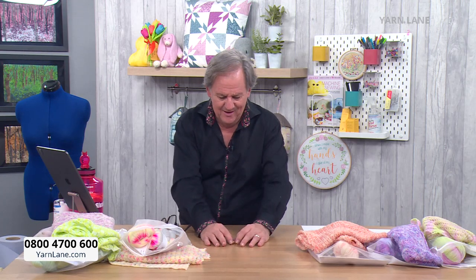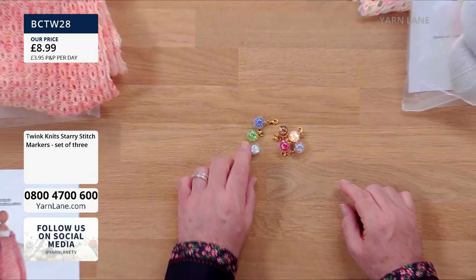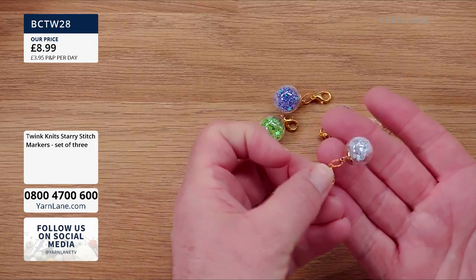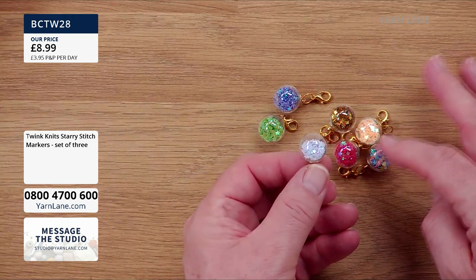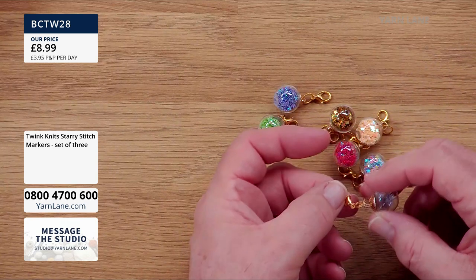Right, now, something else that we've not had before, while you're all making your mind up on your scarves. Stitch markers. I've got seven here, but they sell in sets of three. Now, they are completely random. You can't pick the colour that you want. But look, it's like a little crystal ball with tiny, tiny stars in. And then it's got a lobster claw and a ring.